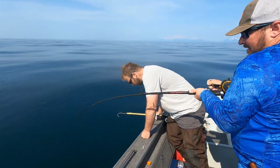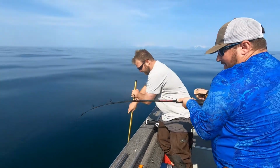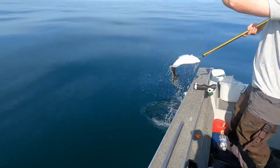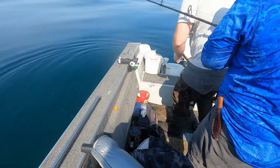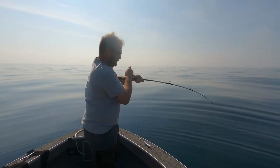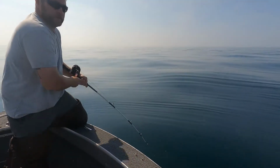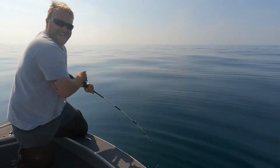Good fish. It's good fish. Keep it coming. Okay, keep it there. Okay, lift your rod up a little bit. Okay, let the bail out. Perfect. Nice. Reel up, you might, yeah. Reel up. Yeah, oh yeah.